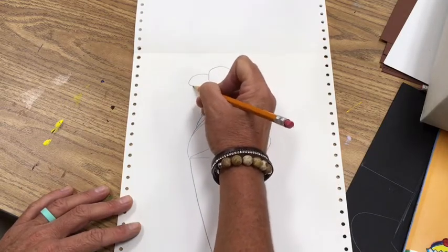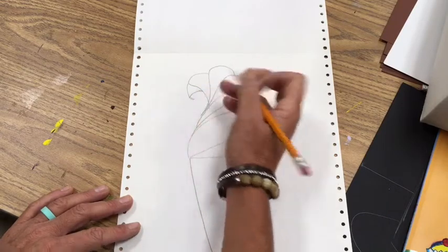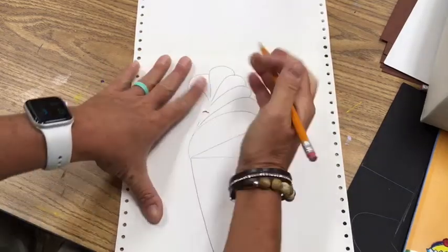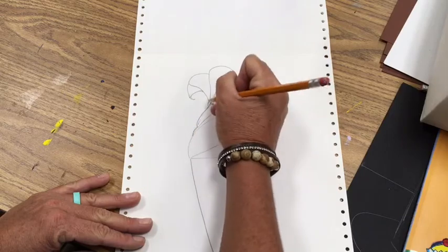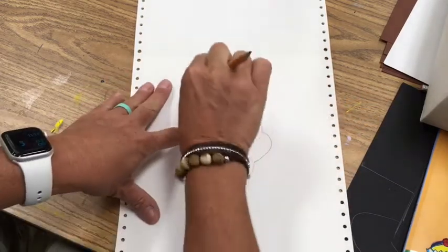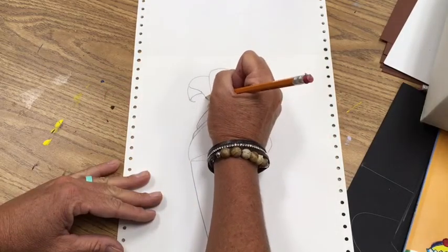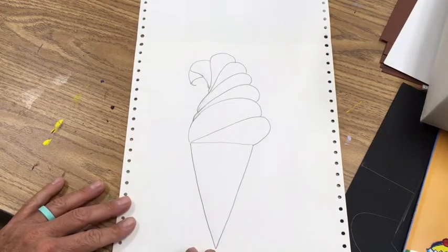Whoa. Whoops. Maybe it curls. That's pretty funny looking. I don't like these lines. I'm going to erase them. I want them to look more blumpy. Blumpy is not a word, but in the art room it could be a word, right? I don't know if your ice cream would stay up if it looked like this. That's a whole lot of ice cream, right?